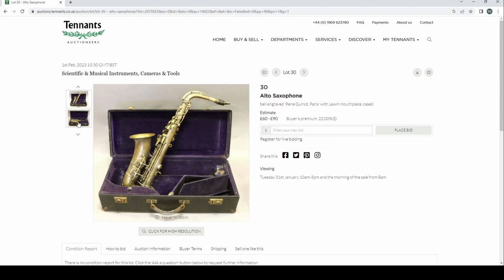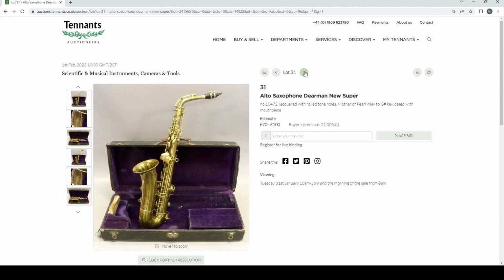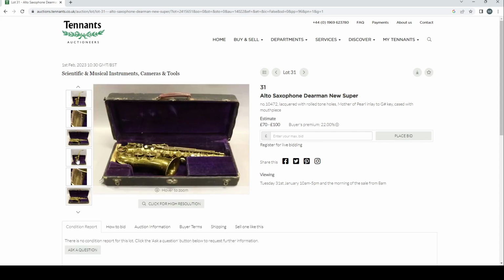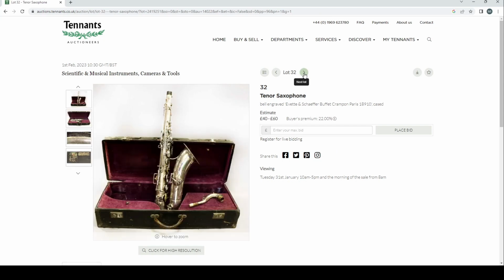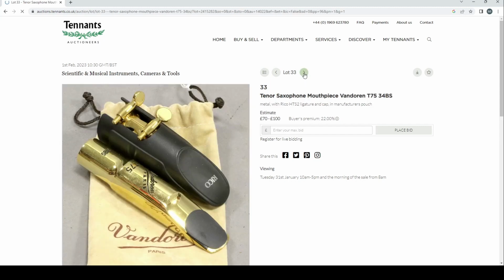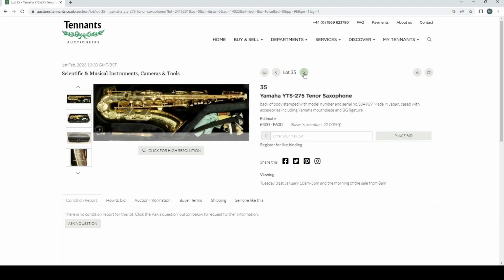Alto saxophone here, René Guénot, Paris, 60 to 90. Another alto saxophone, Dearman New Super, at 70 to 100. Tenor saxophone, Evette and Schaeffer, Buffet Crampon there, 40 to 60. Tenor saxophone mouthpiece. Tenor saxophone, New Super Dearman, 80 to 120. Yamaha YTS-275 tenor saxophone, 400 to 600.